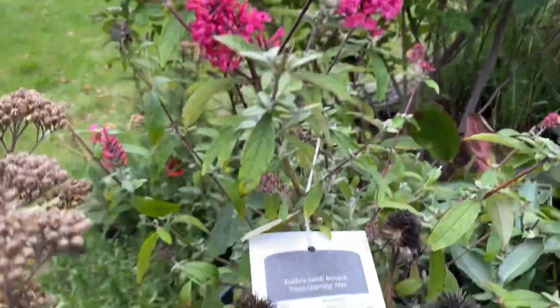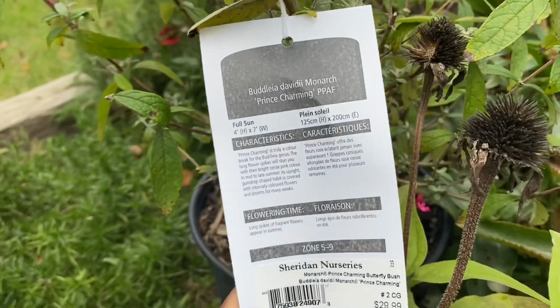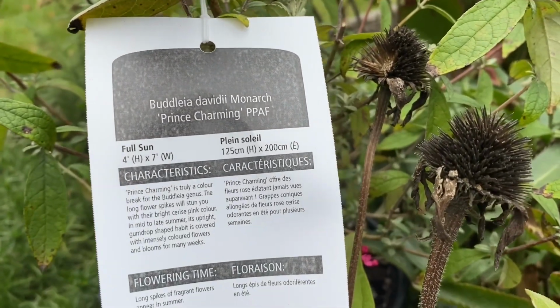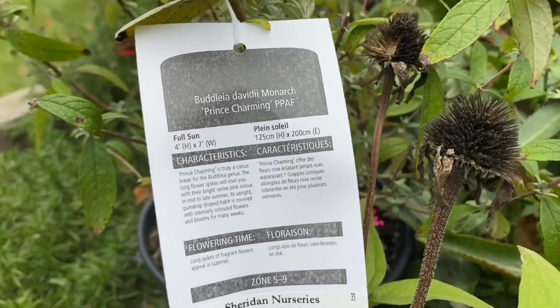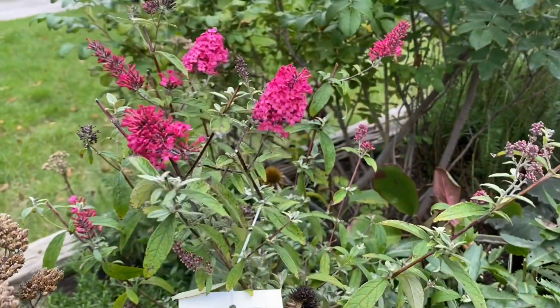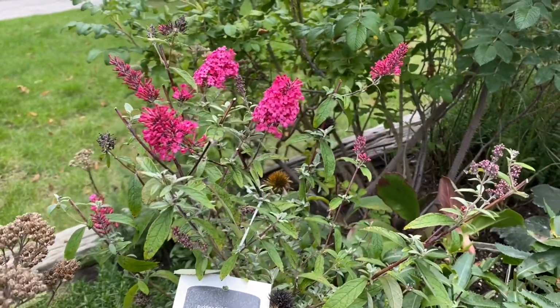This one is a compact variety. It will grow about 4 feet tall and probably a little bit wider than tall, which is fine. And it is going to flower from summer into fall, so it has a really long bloom time, and it will grow best in well-draining soil and full sun.